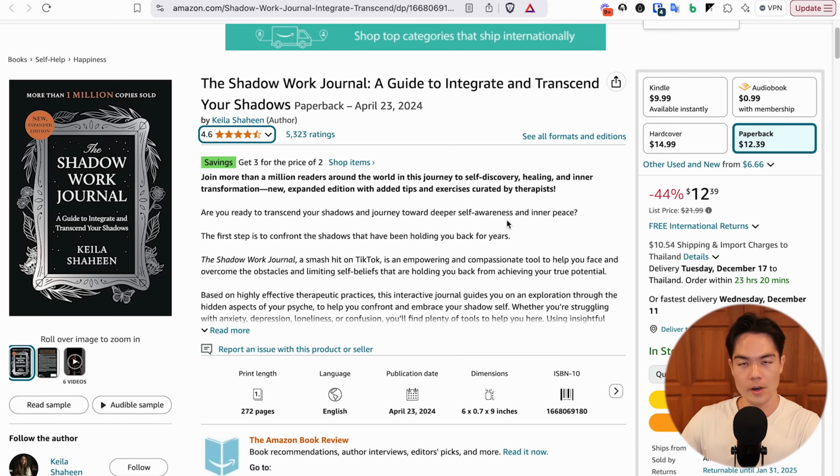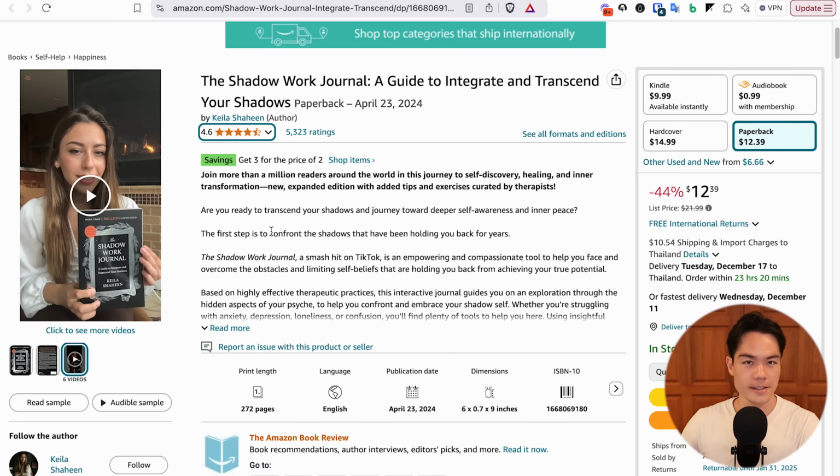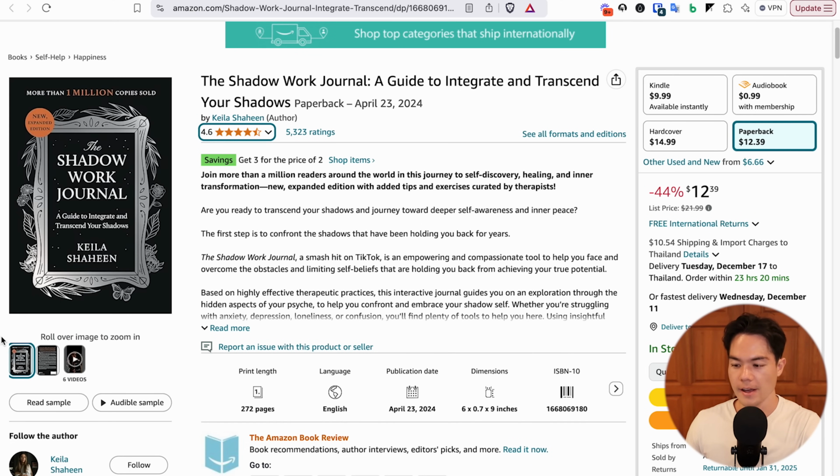And the thing is, maybe you don't like marketing. Well, sorry to tell you, but you gotta learn the skills that are gonna make you money, right? Unless this is a passion project for you. So going back to this book, The Shadow Work Journal, earlier I said that this author used to work at TikTok, I think, right? So if that's true, then obviously she understood how the algorithm worked. And that's exactly why this book blew up.